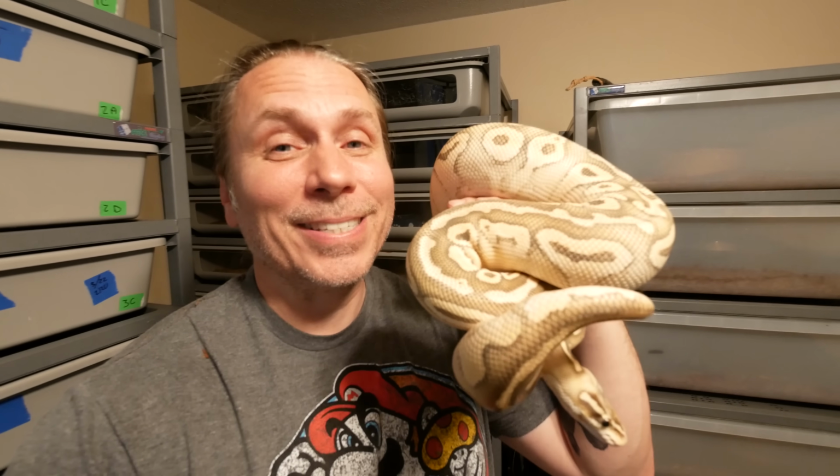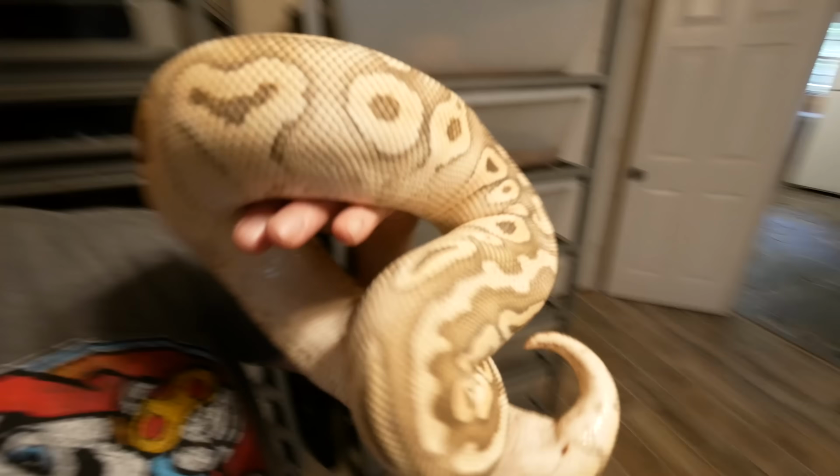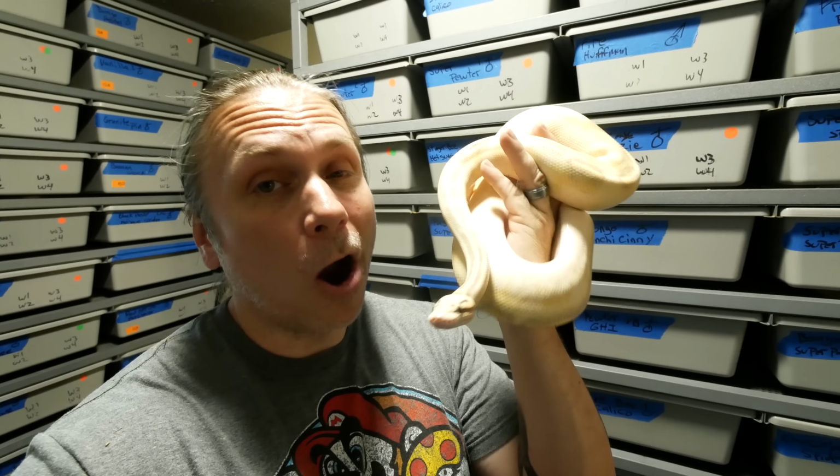This is a super pastel lesser orange ghost. So of course the orange ghost is recessive. The super pastel is the super version of a pastel, and then a lesser. Again, this is just a really beautiful version of some of the early mutations all combined together. I tell you what, highways are really breathtaking, and this is a really good version of it.